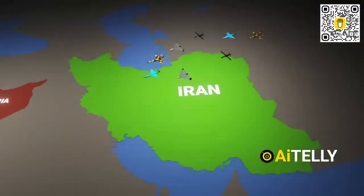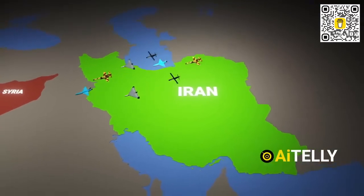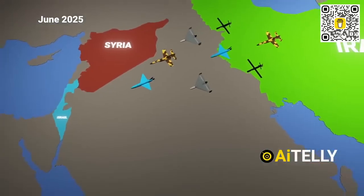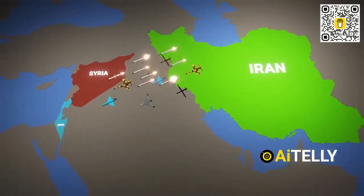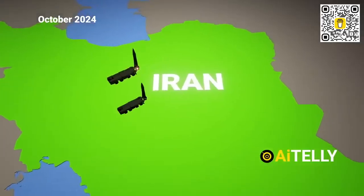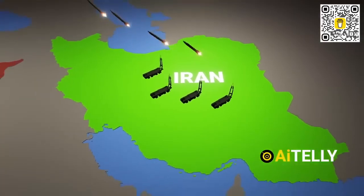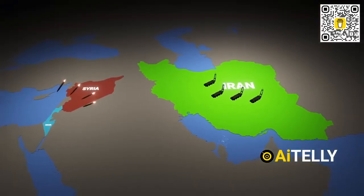But how was Iran's deployment of missiles different from previous attacks on Israel? In June 2025, Iran launched more than 100 ballistic missiles and more than 100 drones in several waves. But in October 2024, about 200 missiles were launched, but they were not high-caliber ballistic weapons. And they were distributed over fewer waves and with fewer drones.